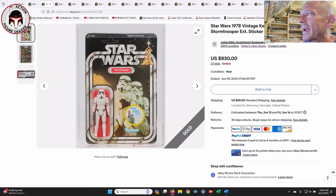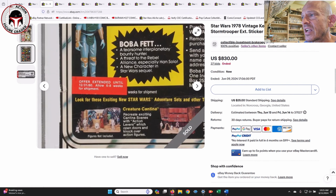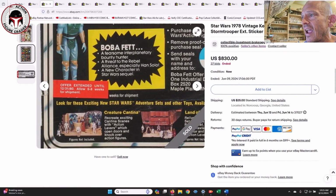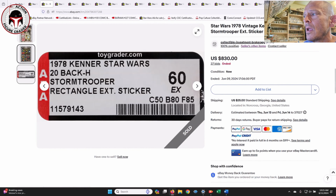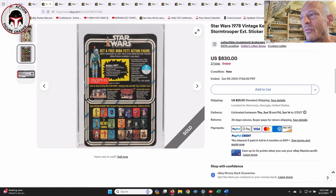Next up was a 20-back H Stormtrooper with the rectangle extension sticker on the back. You can see there it's got the offer extended until 12/31/80, and it was only an AFA 60. 50 for the card, blister 80, figure 85, so two high sub-scores. I'm assuming that the 20-back H for the Stormtrooper is very tough to find, judging by the final sales price of $830. Big number. But again, when you start hitting these weird backs that have the rectangle extension stickers and all kinds of weird extension stickers, those are probably a lot fewer on the census or population report with AFA.